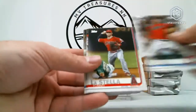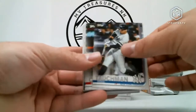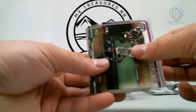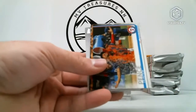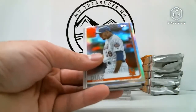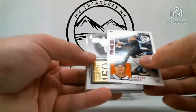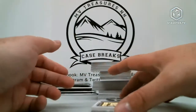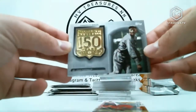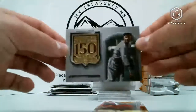So on our first pack of box number three. A Vladdy insert and a rainbow foil for the Mets, Edwin Diaz, and an Austin Riley rookie, 1984, the Braves, and commemorative medallion for the Cardinals, Dizzy Dean. This is not numbered, but going to the Cardinals, Dizzy Dean.